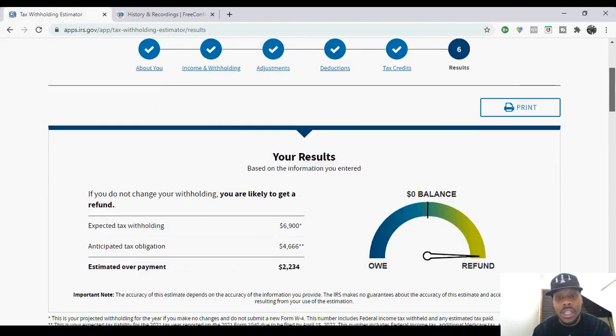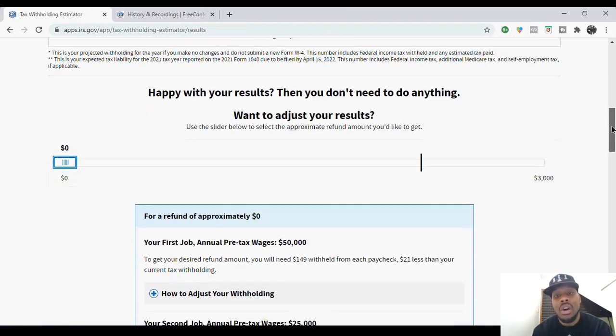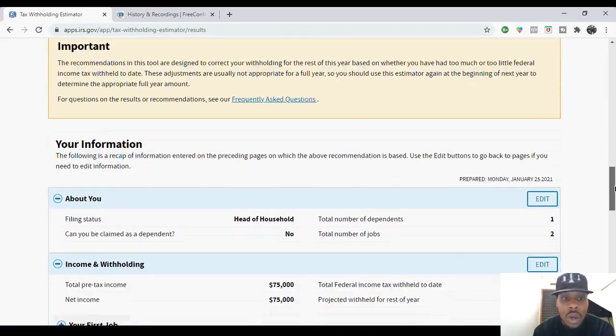But what you've got to understand is, now you're able to take that extra $200, and even though you won't be getting a refund, you're at least able to hit your goals, and you don't have the fear of owing. And that's what many people don't want. They just don't want to owe.